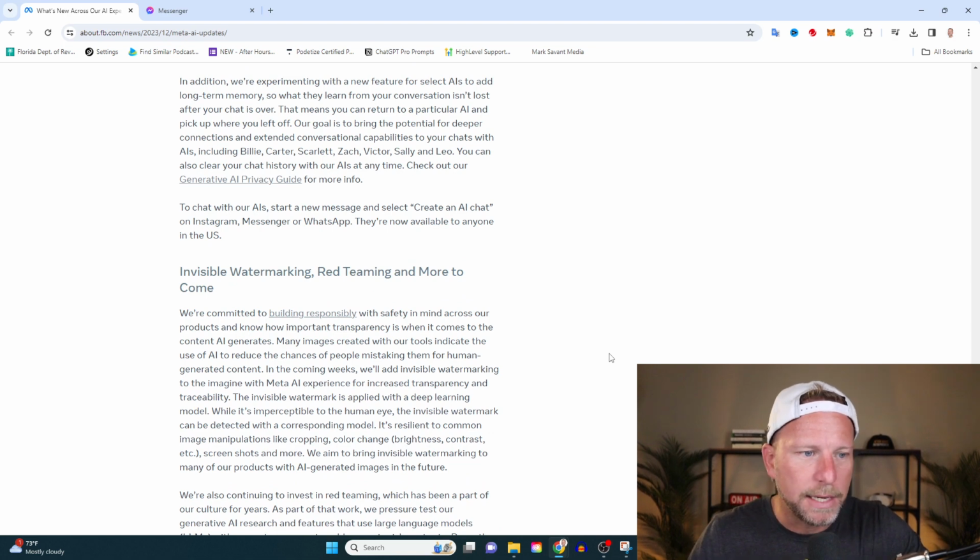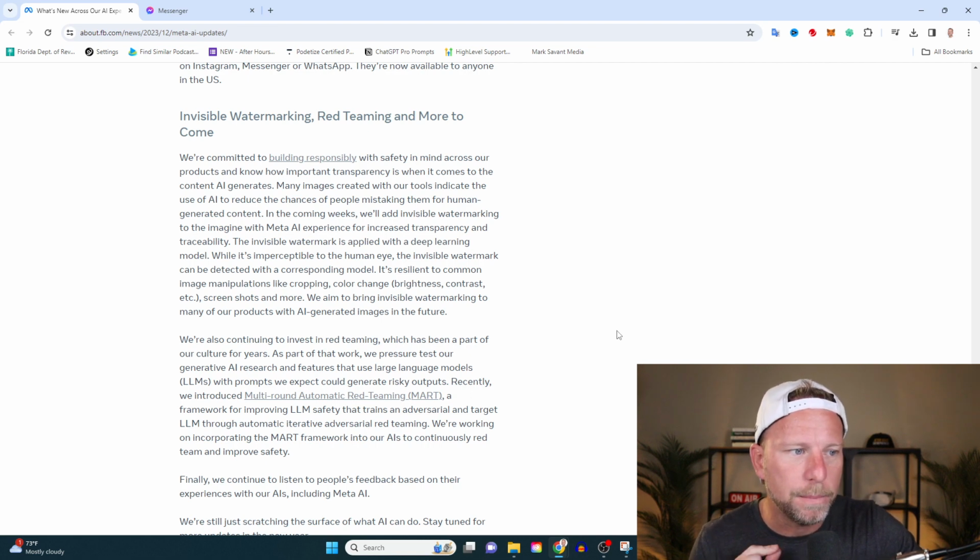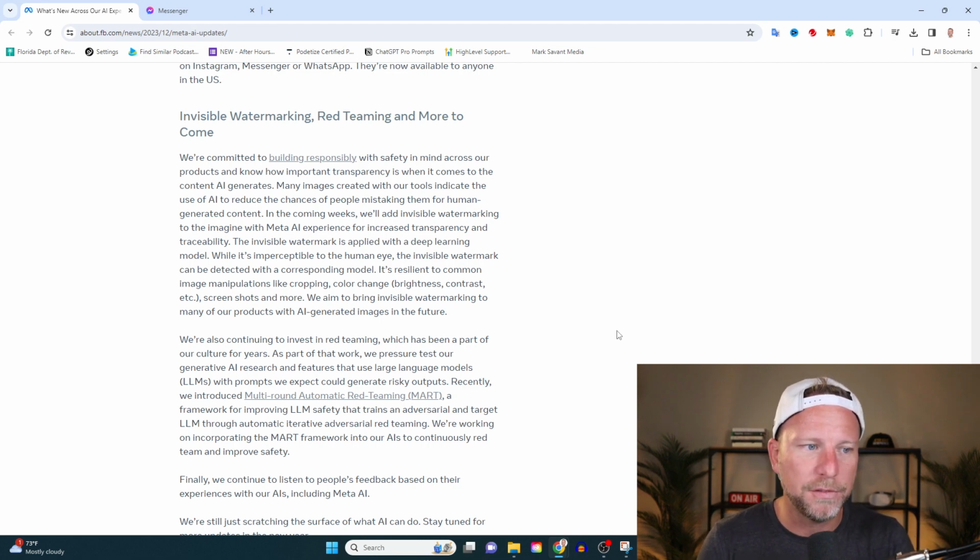Okay, this next thing here I think is really important as well, which is invisible watermarking. We're committed to building responsibly with safety in mind across our products, and know how important transparency is when it comes to the content AI generates. Totally agree there. AI image generation can be very, very scary, deep fakes, etc. We need to know what's AI generated. I think this is a really, really important topic.